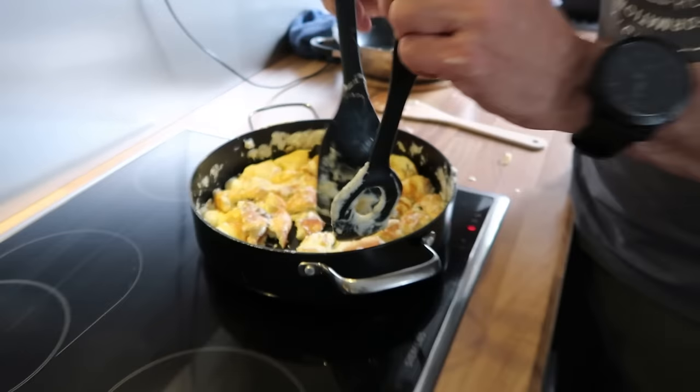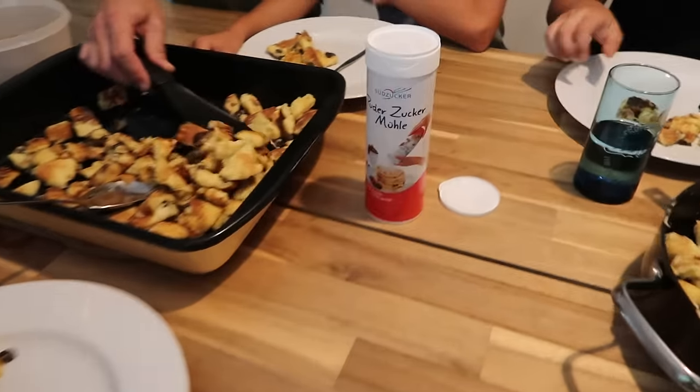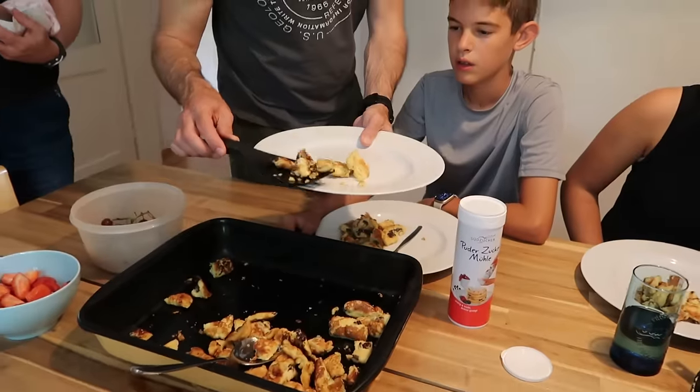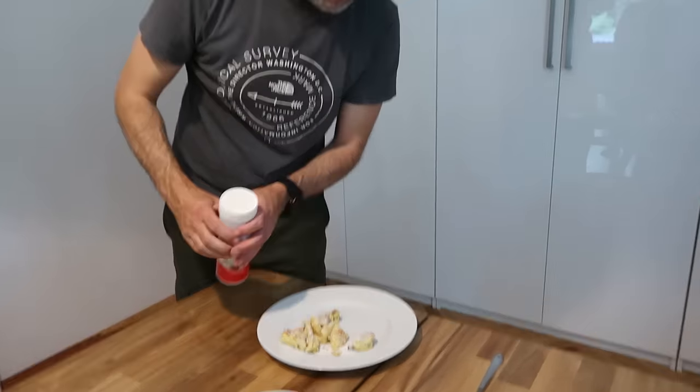It smells like fluffy, comforting sweetness and butter. This one's for Caleb, the gluten-free. Thank you so much. Here it is, the Kaiserschmarrn. It warms my heart so much that I made a special gluten-free batch for Caleb. You don't eat it with syrup, you eat it with powdered sugar. Thomas is gonna show us how it's done. Oh, that's a great powdered sugar dispenser.